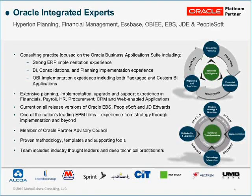MarketSphere was founded back in 2002 as an outgrowth of the Arthur Andersen business practice and has grown in both the ERP and EPM space, delivering combined solutions across the full platform. Our abilities around the various modules as well as the deployment of business solutions has enabled our customers to achieve the results that they have desired. And we also participate with Oracle as a member of their advisory council to help guide and direct the future development of products to meet our clients' needs.